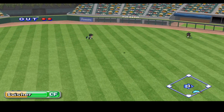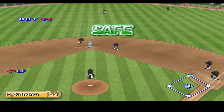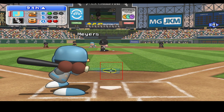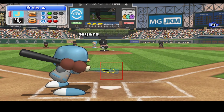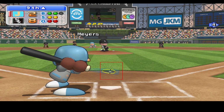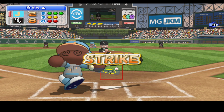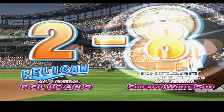And here's Myers into the gap in the right center, and that one is down. Siebel would have scored. Instead, Myers will cruise into second with a 2-out double here in the top of the 9th. And we'll see if we can mount at least a little rally here. Thanks is beginning to tire just a bit. Oviedo slashes one foul. And it's a full count on Oviedo. And a swing and a miss. And this series is mercifully over.